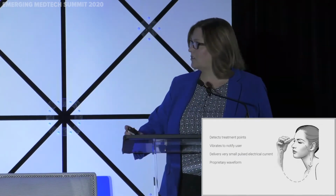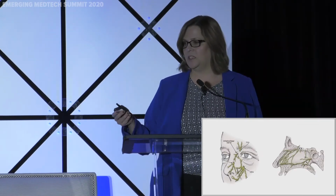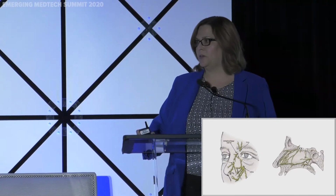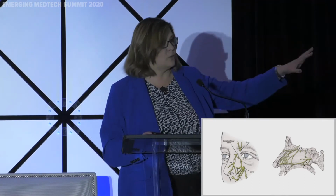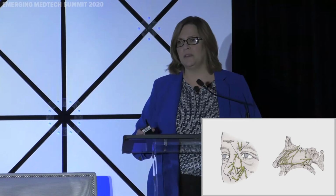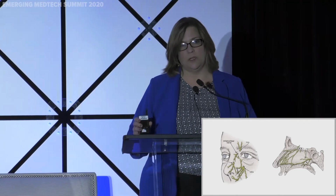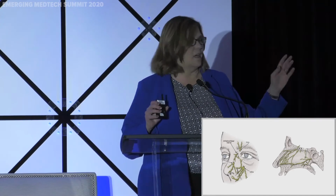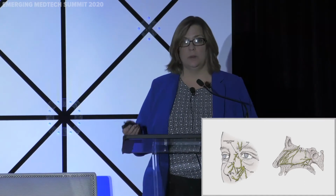So this is what I just described. There's a microcurrent loop that passes through the facial skin to the nerves under the facial skin. These particular nerve fibers serve as wires to carry the waveform into the sinus membrane. And the waveform, our proprietary patented waveform, has been shown to induce the release of norepinephrine. So basically inducing the body to make its own medicines.